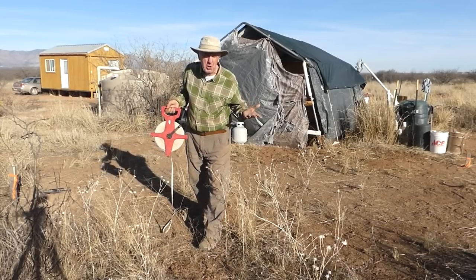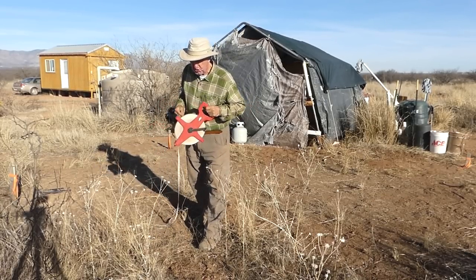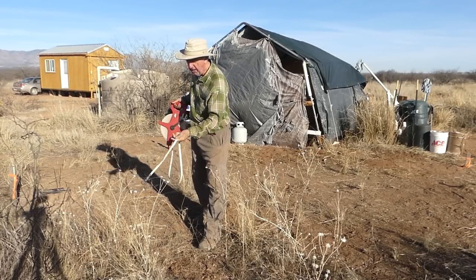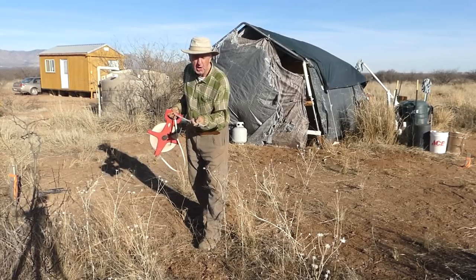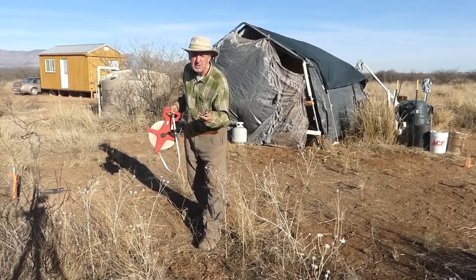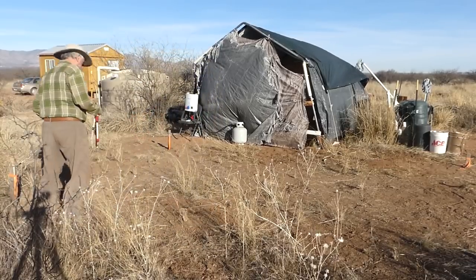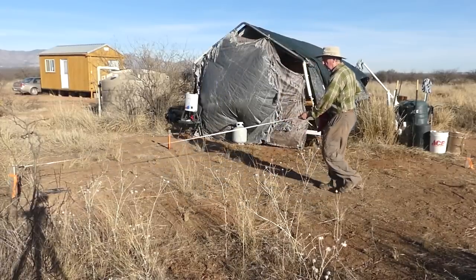Wow, what a challenge. So I probably should have had a better measuring tool than this surveyor tape. But what I did is I took a measurement, which I knew was going to be 20 feet exactly, from this post here. I ran it all the way over here.